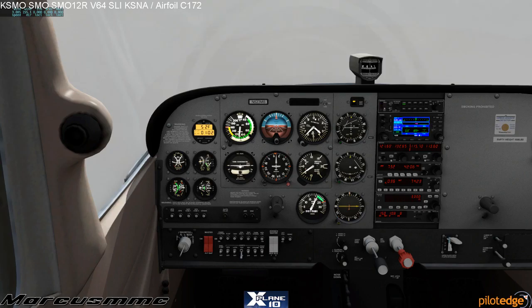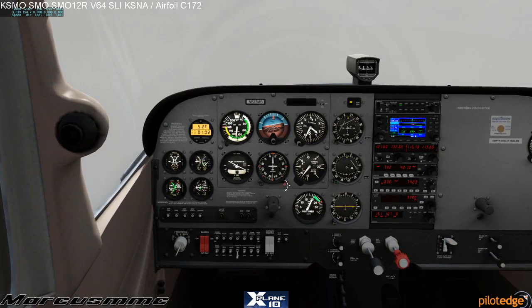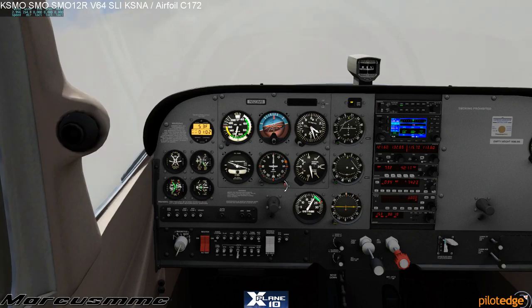523 Mike Bravo, 6 miles from Lemon, turn right heading 170, maintain 3,000 till established on the localizer, cleared ILS runway 20 right approach. Okay, heading 170 and 3,000 until established, cleared for the ILS 20 right approach. Skyhawk 523 Mike Bravo.